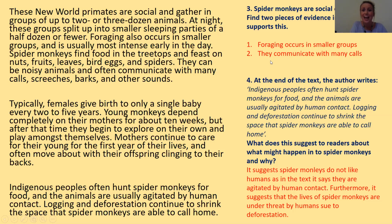There we are. At the end of the text, the author writes, Indigenous people often hunt spider monkeys for food, and the animals are usually agitated by human contact. Logging and deforestation continue to shrink the space that spider monkeys are able to call home. What does this suggest to readers about what might happen to spider monkeys and why? So you need to read that and think about what it suggests might happen to them in the future. We've got that modal verb there, might, what might happen.